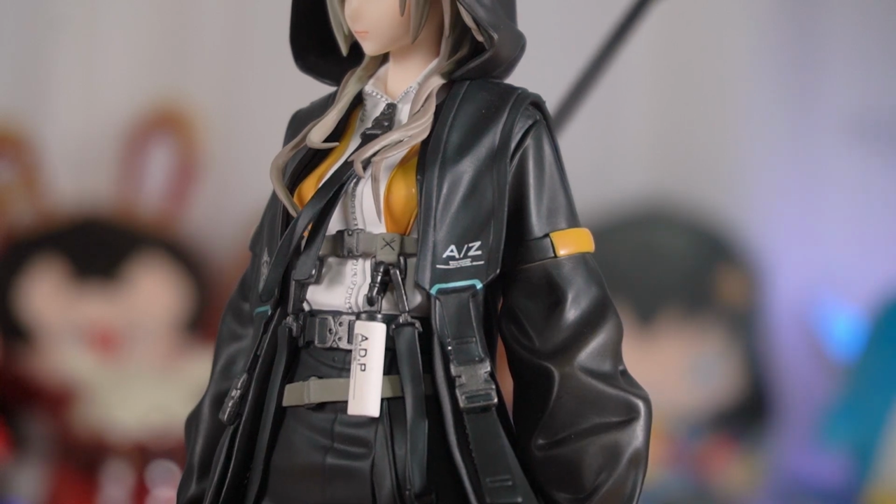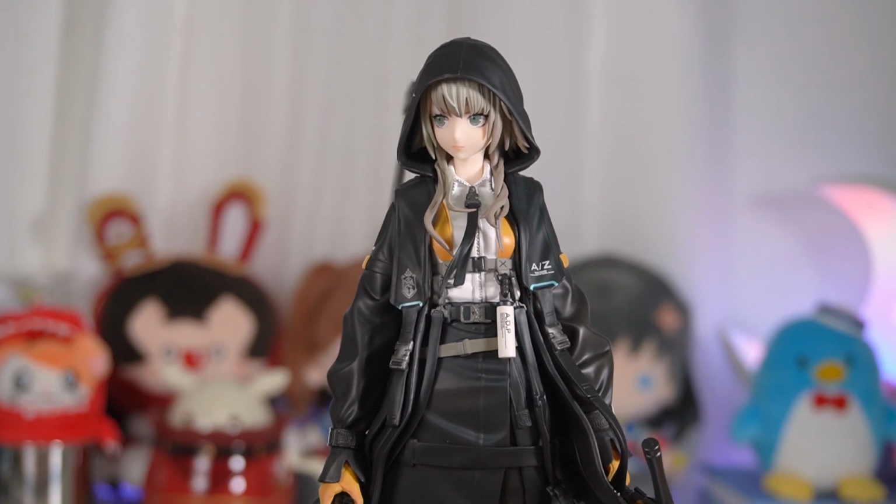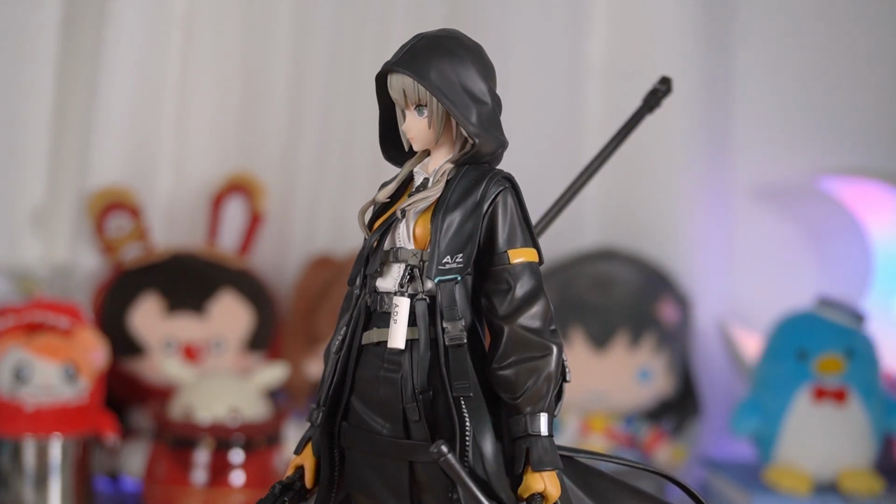But anyways, overall, great figure. Outfit is amazing. Weapon, sick. Great figure. Glad I have it.